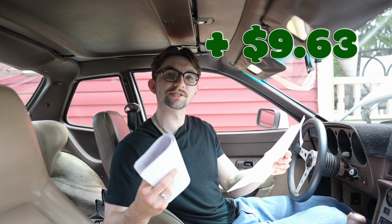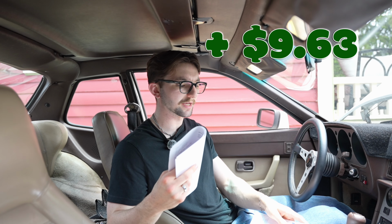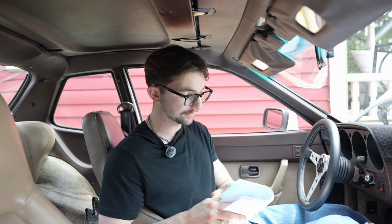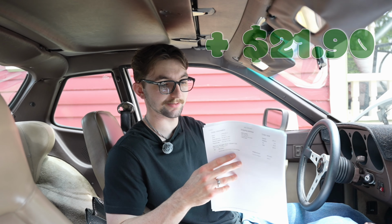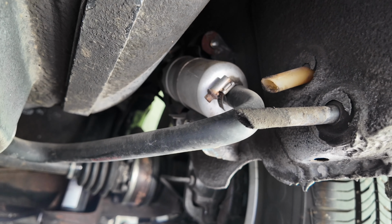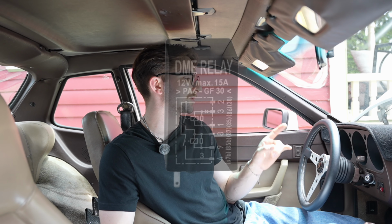Then I spent another $9.63 for another distributor key, because I'm pretty sure I lost it again. At least I think that's what that is. Then I spent $21.90 on some new wiper blades. And now for a funny one, I spent about $121 on a new fuel pump because I thought my fuel pump had gone out. Turns out it was just the fuel pump relay.